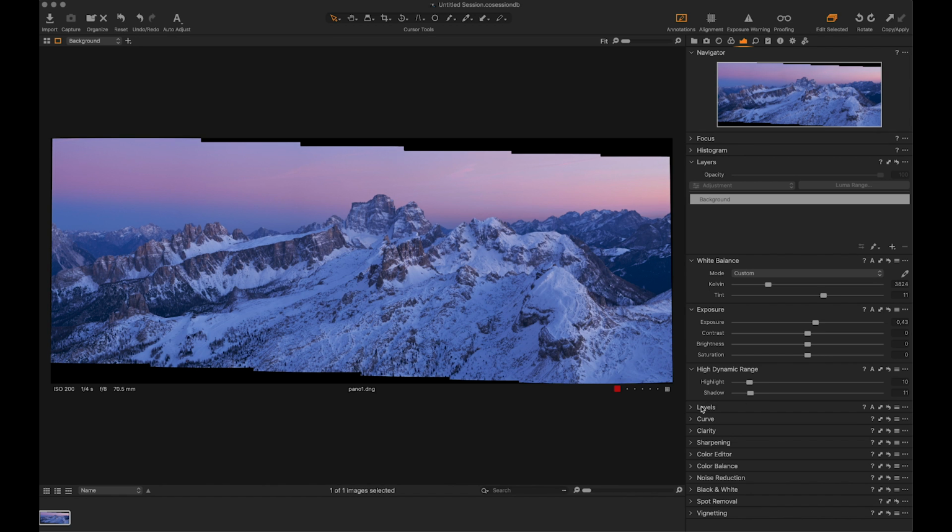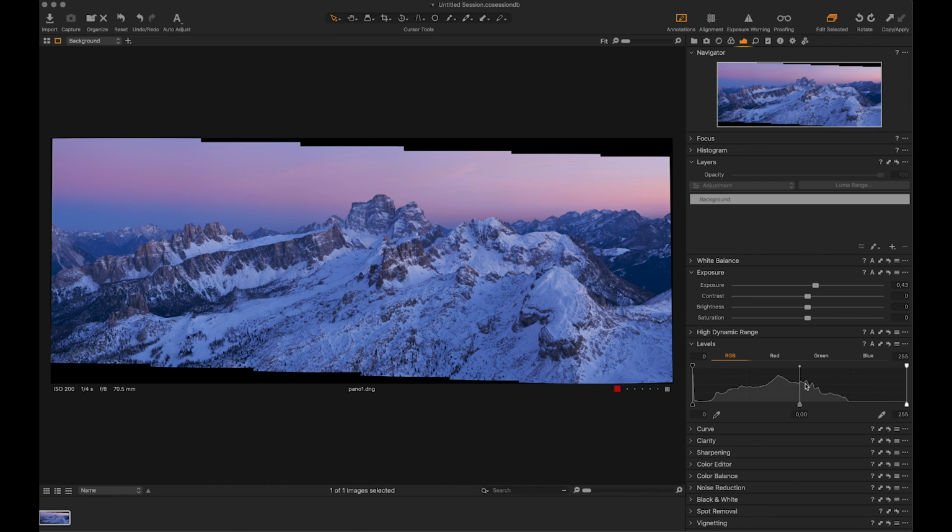Now, because I often use whites and blacks, as you saw in the previous image, because we don't have whites and blacks in Capture One, basically we use the levels here with this slider on the highlight side affecting the whites, and then this slider on the shadow side affecting the blacks. Now I don't really want to touch the blacks. I'm just going to brighten up the highlights a little bit. So I just pull that in just to make the snow pop a little bit more.